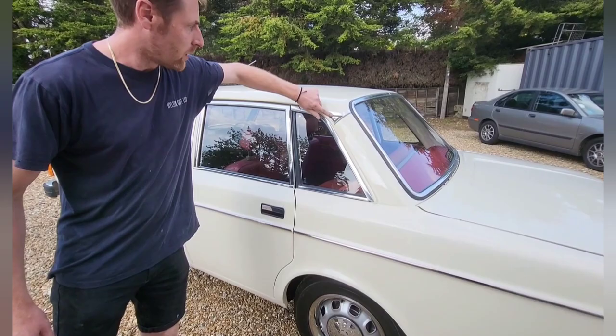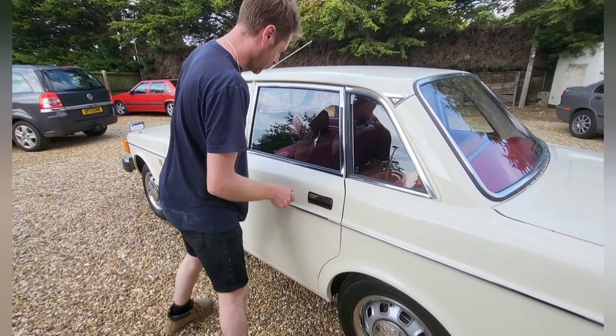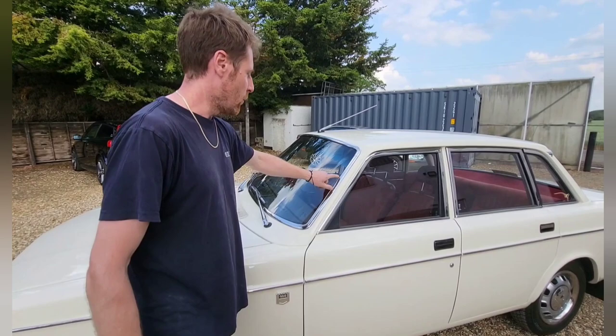Nice. So what about the door shut? The door shut. You won't get a better door shut than that. Sounds good. Effortless. And the front, just takes no effort. Windscreen. New windscreen. We had to have the top tint redone because we couldn't get hold of one. So that works really well with a new chrome trim at the top and the rest refurbished. Yeah. Looks good. Thank you.